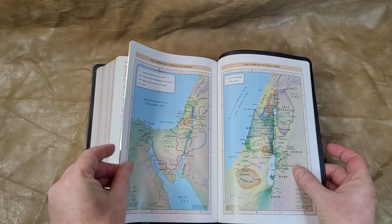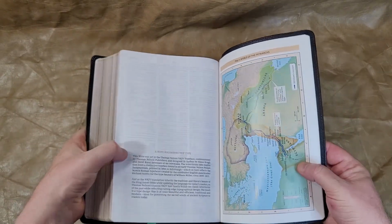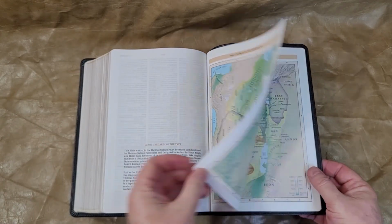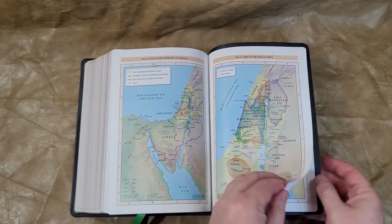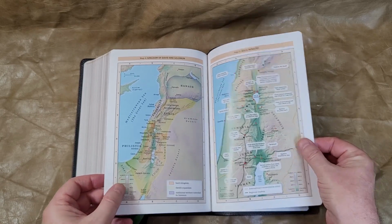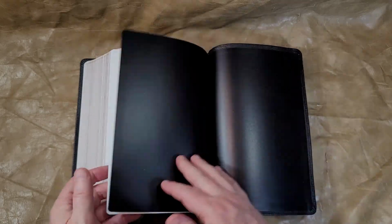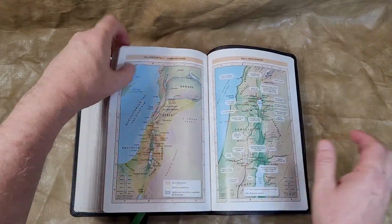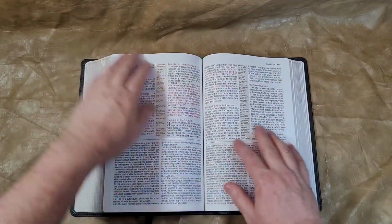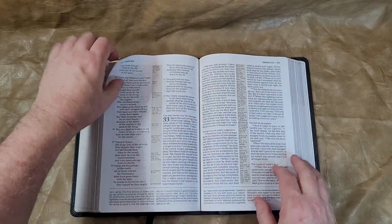And then we have maps. Now this only has 7 maps. Unlike some of the other study Bibles, which would have 15, this only has 7. They are on thick semi-gloss paper with annotations. It does not include an index like some of the other study Bibles do. So this is a good looking Bible. Lots of good information in here.